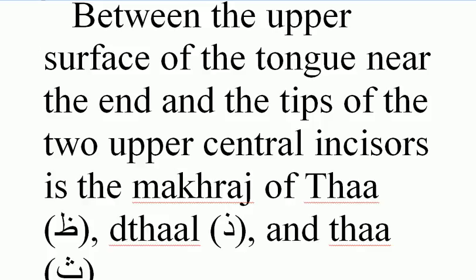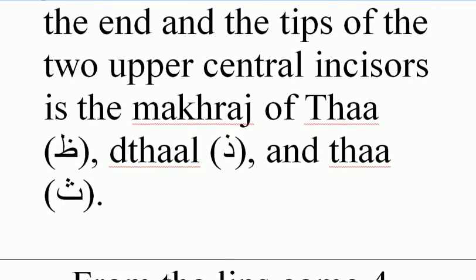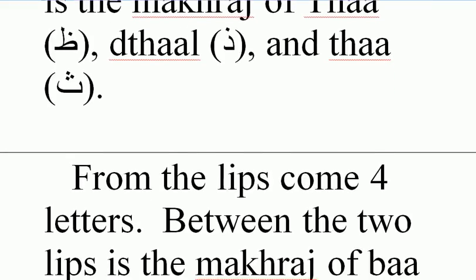Zahr al-lisan mimma yali ra'sah. Between the upper surface of the tongue near the end and the tips of the two upper central incisors is the makhraj of dha, dhal, and tha.